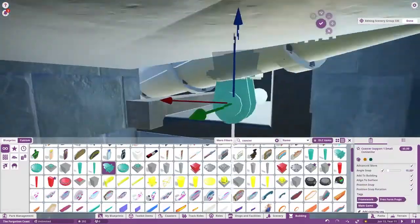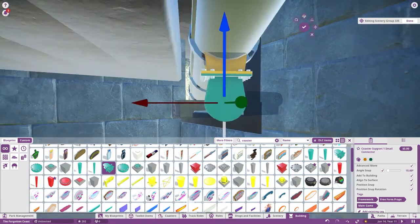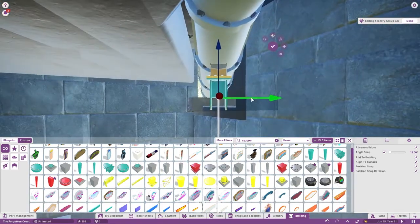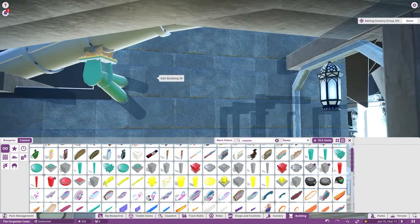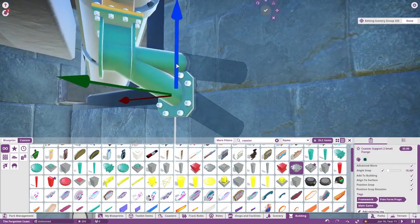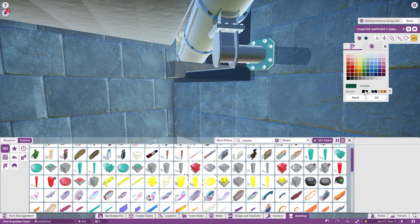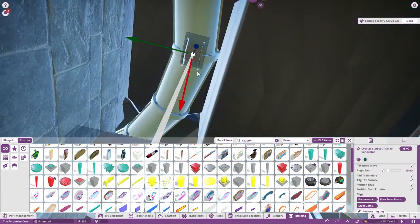So one of the last things here is some of the supports on the slides. There's a few sections where a couple of the slides sort of come through the roof, and I wanted to make sure they were realistically supported to the wall. Just using the coaster supports, I think it works. I think it's believable. I'm not a structural engineer, so I can't tell you that it's the exact way that an engineer would support the slide, but I think it's believable and it works for this build.